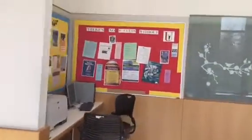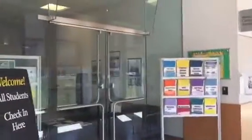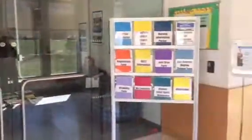Financial aid is right here. If you guys have any questions, there's a couple computers available. If you need to get any homework done or even apply for your financial aid, you can do it at these computers. This is our welcome center. Every question you can have would be answered right in this room. You can come here to get an advisor to help you pick out your classes.